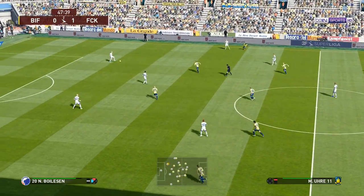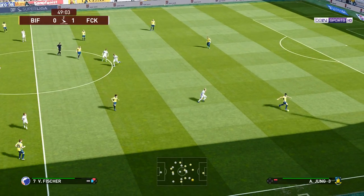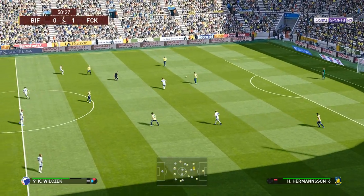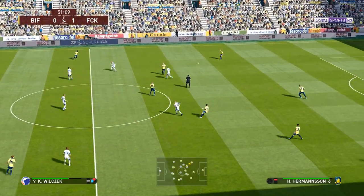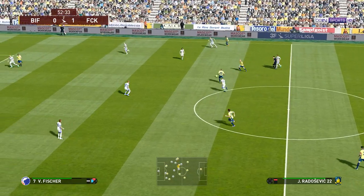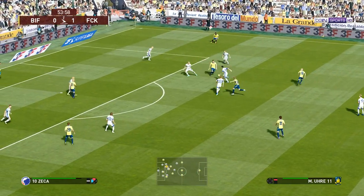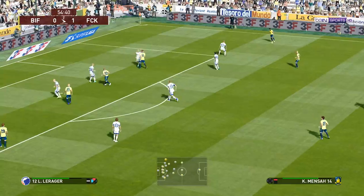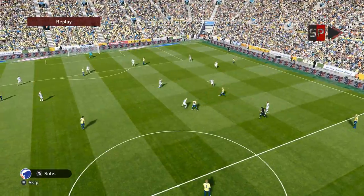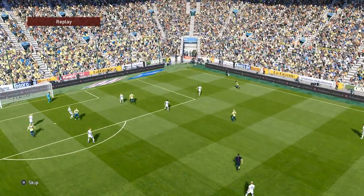Well, the action has already resumed here. A solitary goal, that has been the crucial difference. Josip Radosevic. Chance to cross it. Up for the header! Oh, just couldn't turn it in. Well, plenty of moving targets to pick out in the box. Obviously increases your chances of the ball being met like that by someone.